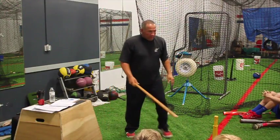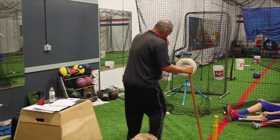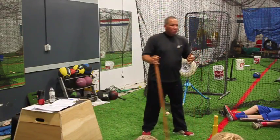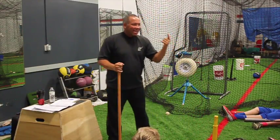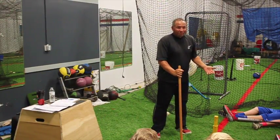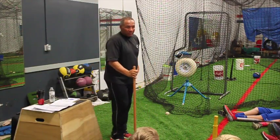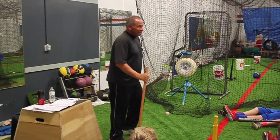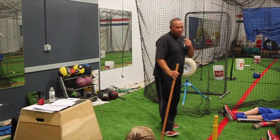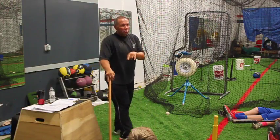Now, when we think about allowing the larger muscle group to start the smaller ones, it's feet, knee, hips, hands, lats. Everybody says, well, you don't hit with your feet. Yeah, you do. You sure do. You don't hit with your hips. Yeah, you do. You don't hit with your knee. Yeah, you do. You hit with your hands. Yeah, you do, but you sure don't.